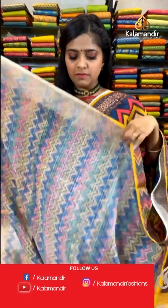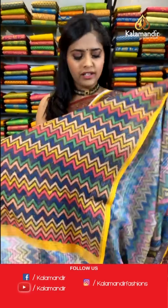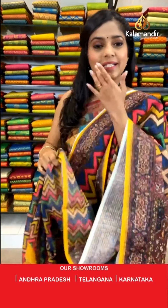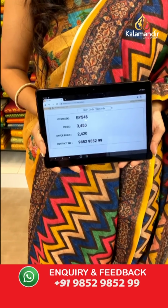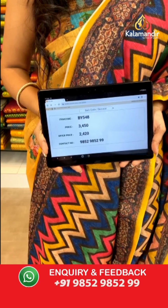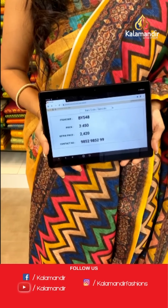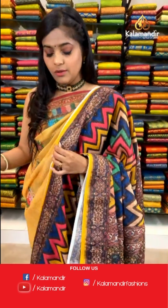Let's see the blouse piece. Blouse piece is the same as the sari, however little lighter in shade and a bit of sequence work you can see on it. Let's see the pricing details. Sari code is BY548, actual price 3,450 rupees, offer price 2,420 rupees. To place an order for this sari, take a screenshot, send it to our WhatsApp number 9852985299.